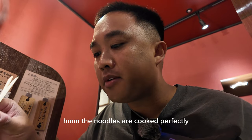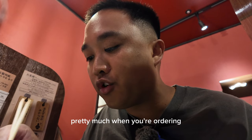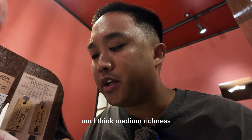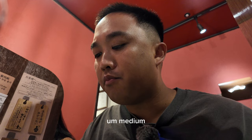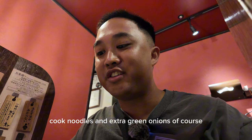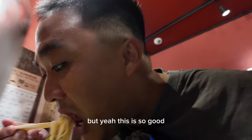The noodles are cooked perfectly. When you're ordering, you have to pick how you want everything cooked. So I asked for medium richness, medium cooked noodles, and extra green onions, of course. But yeah, this is so good.